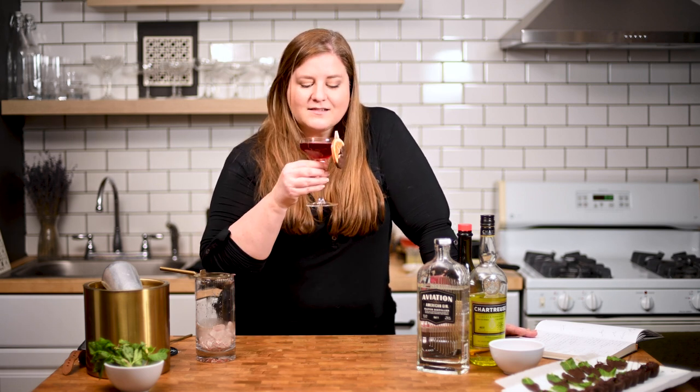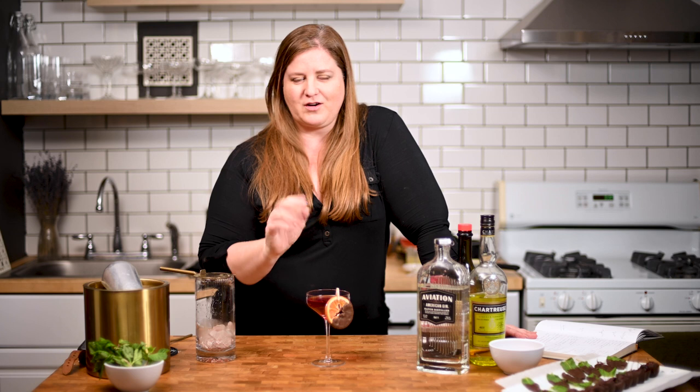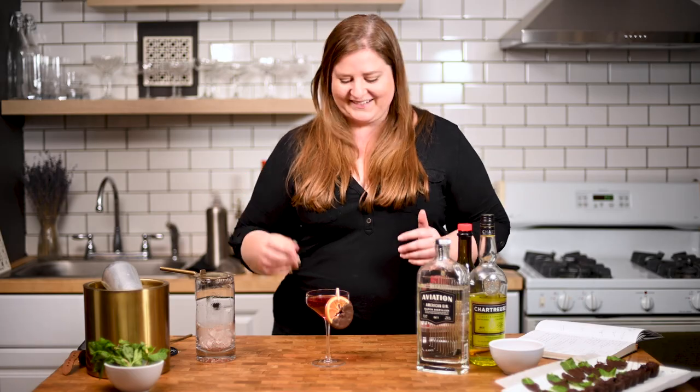Let's give it a taste. This might be my favorite one, which I know is odd. I'm a bourbon drinker. I love bourbon cocktails, but this is beautiful, balanced, light, but still has a lot of different things going on. It keeps developing as you sip it. Mm. All right. I really want to drink the rest of that, but let's move on, shall we?